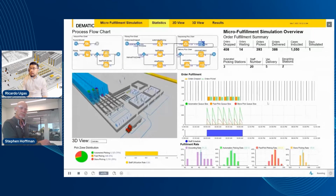In addition, going down in the order fulfillment section, we have a little bit of an application of queuing theory, where the orders are being dropped every single hour, even though that's not how our software works, our software essentially drops the orders in real time. It allows us to understand whether people are able to catch up with the orders, catch up with the work, and see if we have a good number of people within the different areas and things like that.